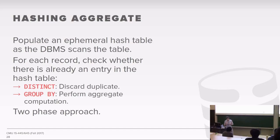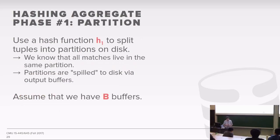So we'll walk through a simple example, but it's basically like the hash join. There are two phases. The first is partitioning, where you're splitting up the tuples based on some hash function, and then you know how to spill them out to disk if need be, and then you can go fetch them in one by one. Once they're already set up, you compute the aggregation that you want.